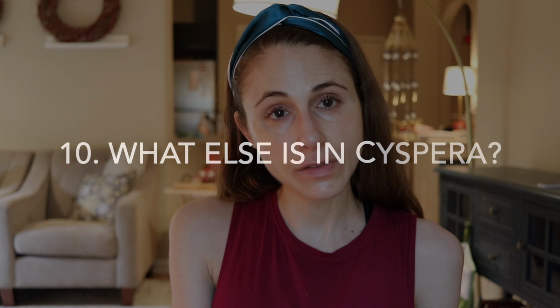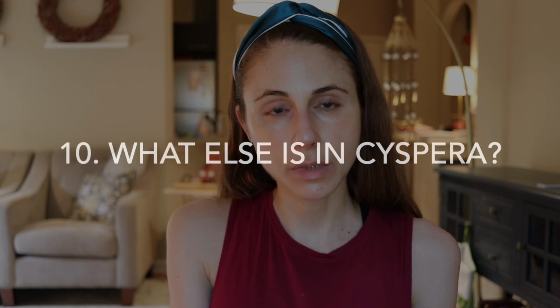So Cyspera is definitely an option if you have hyperpigmentation or melasma. I will point out it's more though than just cysteamine in the cream. It has a backbone of shea butter, which is a very moisturizing ingredient. So that's nice. It helps reduce any irritation just to have that moisturizing cream vehicle. And it also has niacinamide, another wonderful ingredient in the fight against hyperpigmentation and melasma, as well as reducing redness and irritation and helping with moisture retention.